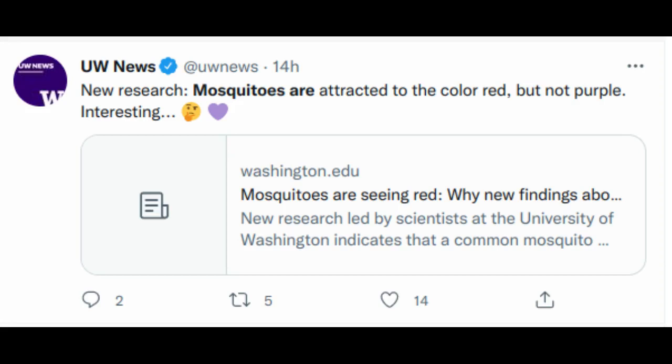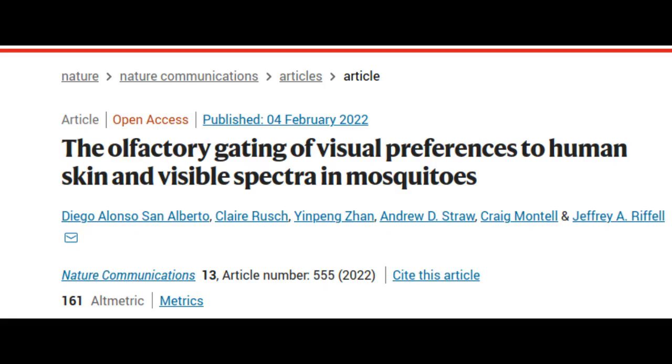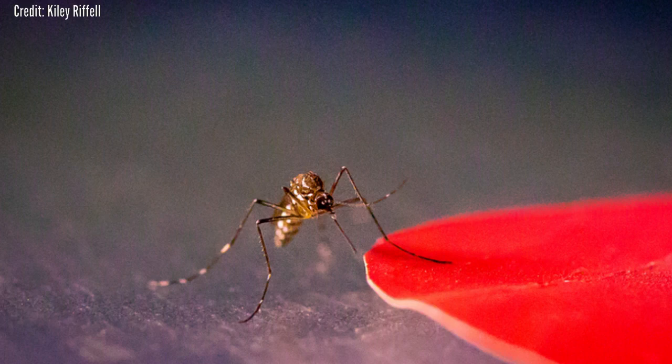New research led by scientists at the University of Washington indicates that a common mosquito species, after detecting a telltale gas that we exhale, flies toward specific colors, including red, orange, black, and cyan. The mosquitoes ignore other colors such as green, purple, blue, and white. The researchers believe these findings help explain how mosquitoes find hosts, since human skin, regardless of overall pigmentation, emits a strong red-orange signal to their eyes.